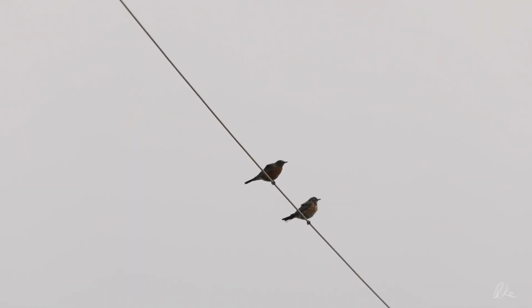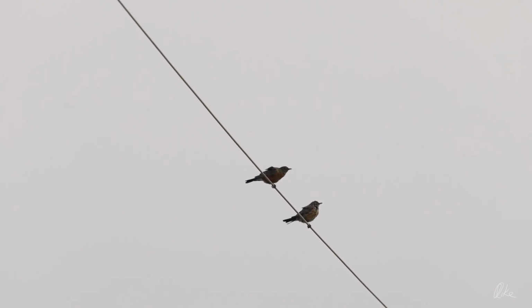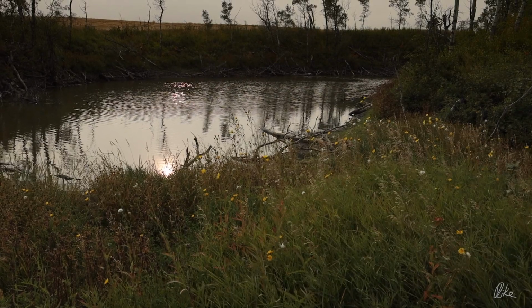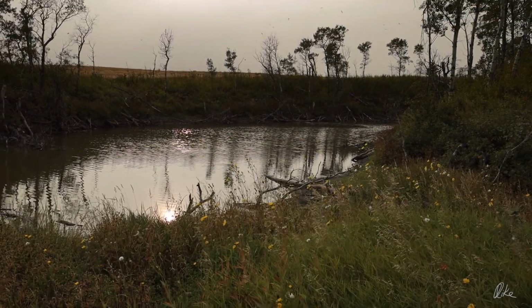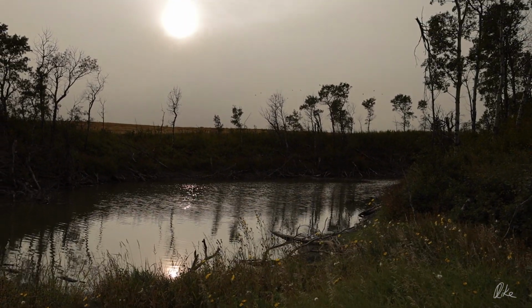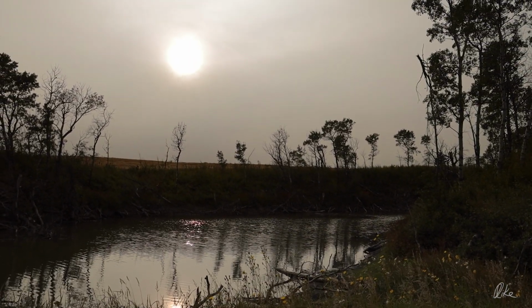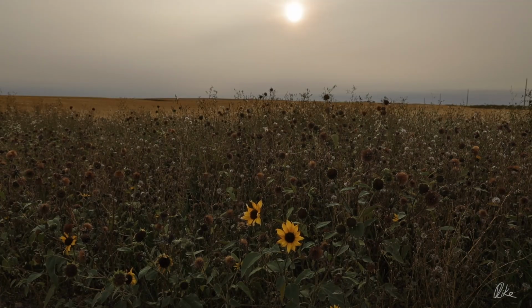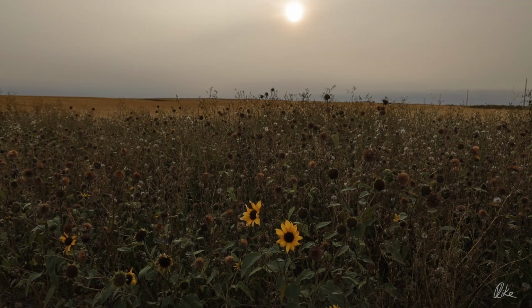There was a bit of a breeze starting to come up, and that kind of started pushing the smoke my direction. I stopped to photograph some robins and this pretty little slough. But the smoke was moving back in and obscuring the light. Soon the sunflowers kind of outshone the sun.